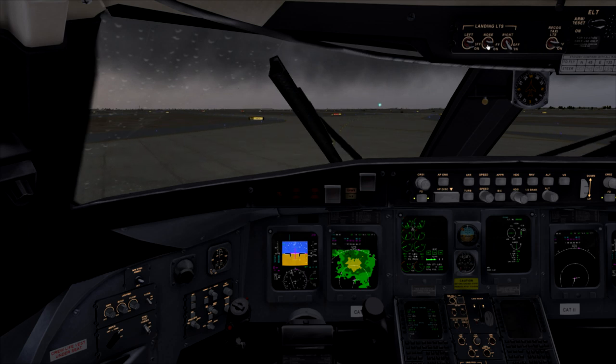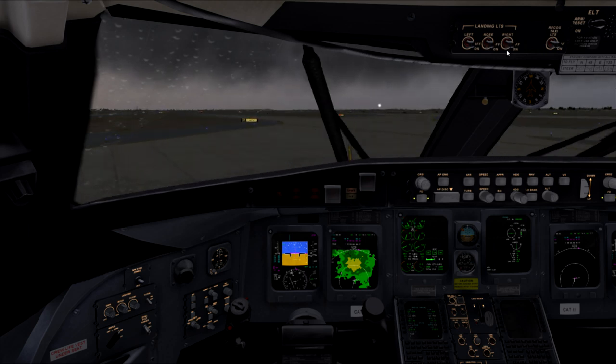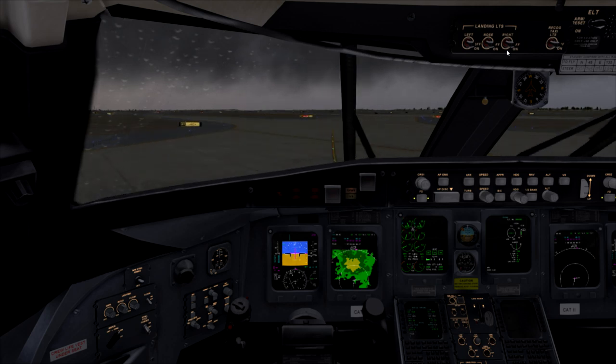SkyWest 4503, right on Hotel, then Mike, cross runway 25 right, taxi to gate via Bravo, remain this frequency. Hotel, Mike, then Bravo with you, SkyWest 4503.